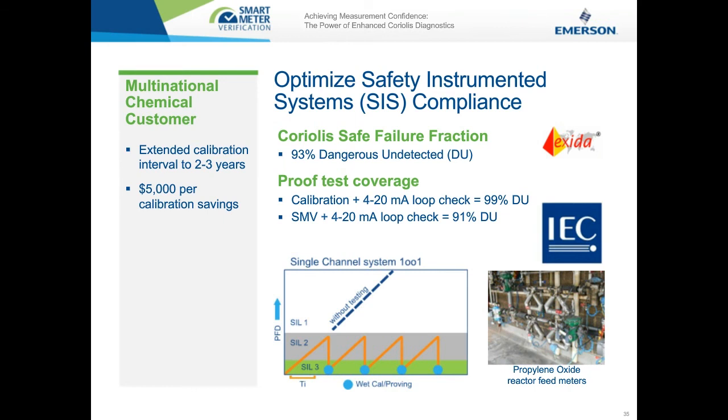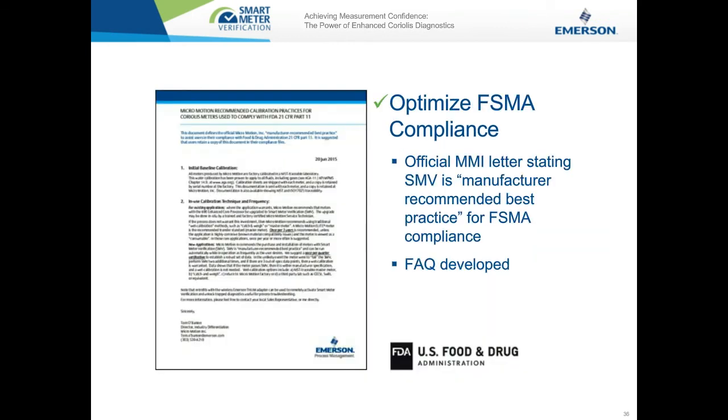The next one we'd like to talk about is in the food space. The FDA, both the traditional 21 CFR Part 11 as well as the Food Safety Modernization Act, requires checking of flow meters and verifying that they haven't shifted. Much like the EPA letter, we have a definitive letter authored by our VP of Quality that says you run SMV, we recommend quarterly, and that, with proper record keeping, should be in full compliance with the FDA requirements.